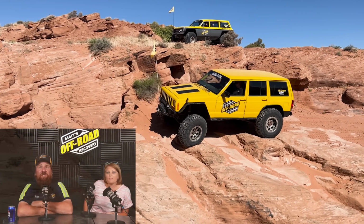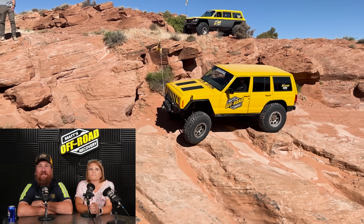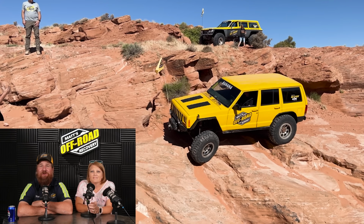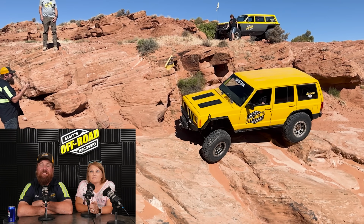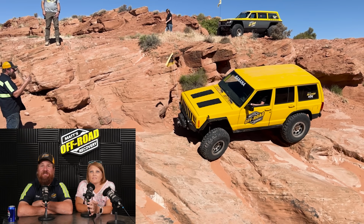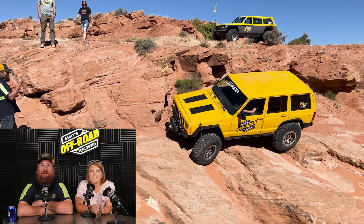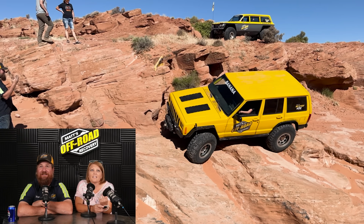All right, this is where we drop back in to the top of Nasty Half, the top half of Nasty Half. You're not seeing this right here, but this is the rollover spot. This is a guaranteed rollover if you don't do it right. This isn't one where, oh, if you mess up, you might roll over. This one is, if you don't do it right, you will roll over. And I'm trusting Caitlin right now. I'm letting her drive the rig. I am spotting her, but I'm not telling her throttle inputs. She knows when it starts to roll over, she's just going to have to gas it.